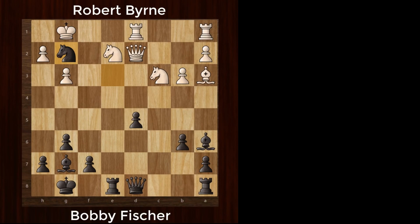Okay, so Robert obviously took the knight, and now we have d4 from Bobby attacking this knight, but more importantly, opening up this diagonal for the bishop. Had he not played this, Byrne could have simply played knight to d4 and the position was locked. Fischer understood that and he opened up the game. As I mentioned earlier, Fischer was looking for a win. Anyway, Byrne took this pawn with his knight, and now we see bishop b7 check.